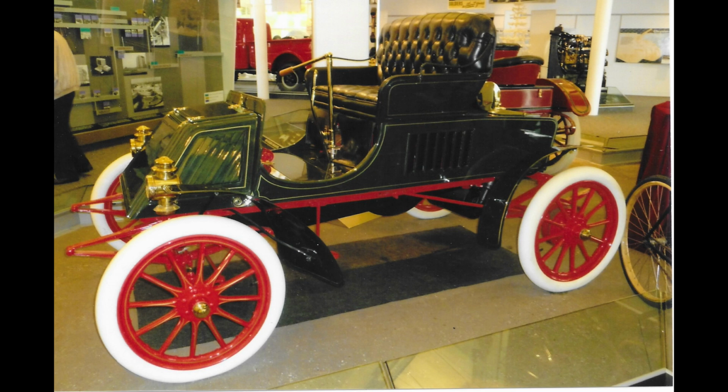Rambler was made by Thomas B. Jeffrey, and they made a factory in Kenosha, Wisconsin. And this car is a little reminiscent of the curved dash Oldsmobile. And more than a century later, the Kenosha plant where this Rambler was built now makes engines for Daimler Chrysler. Linear corporate successor to Rambler, Hudson, Nash, and American Motors. Interesting history there, huh?